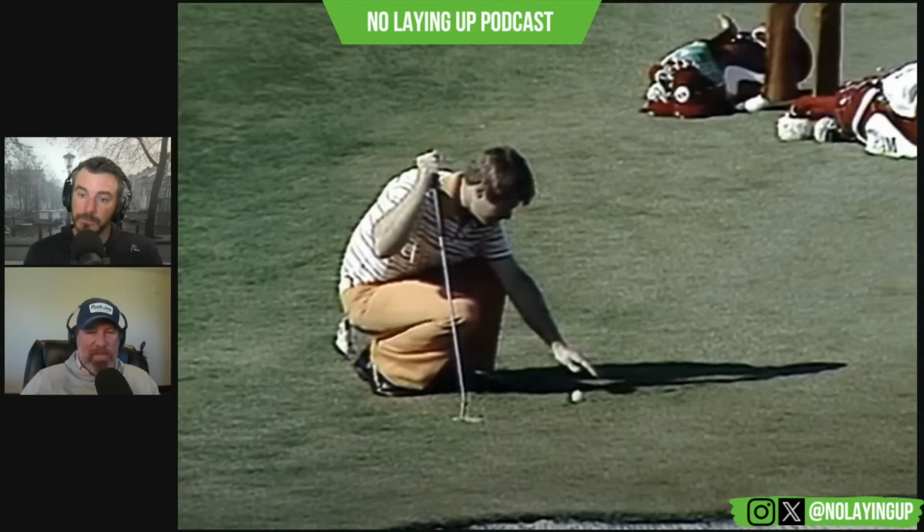So this is sort of a silly thing, but Tom Watson on 11 hits it right of 11. He has a bug on his ball, and he cannot get this bug off. He spends, not kidding, a full 45 seconds or a minute waving the bug away, and the bug will not leave. He finally just hits the ball, squashes the bug against the ball, and makes par there.